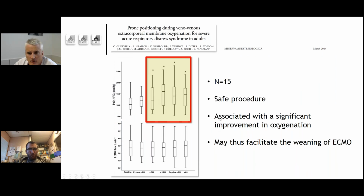And more recently, thereafter, there are a couple of small case series showing that in a very small number of patients, proning an ECMO patient might be considered a safe procedure, and it might be associated with a significant improvement in terms of oxygenation. And the rationale of that is to say that it may facilitate the weaning of ECMO. But at that time, it was not formally demonstrated. It was just a hypothesis.